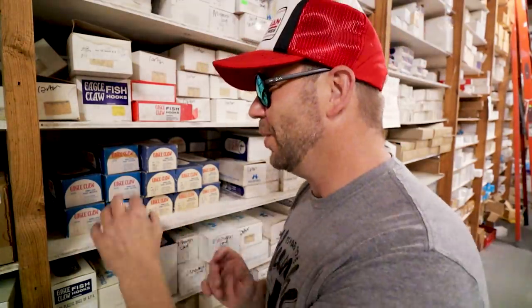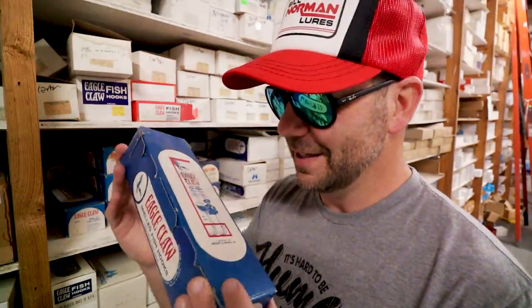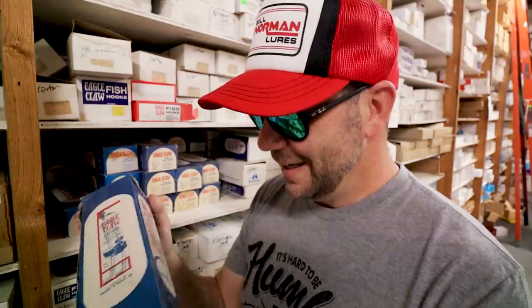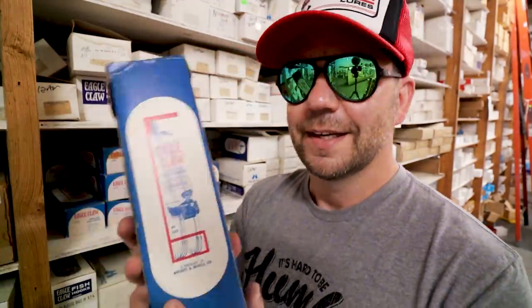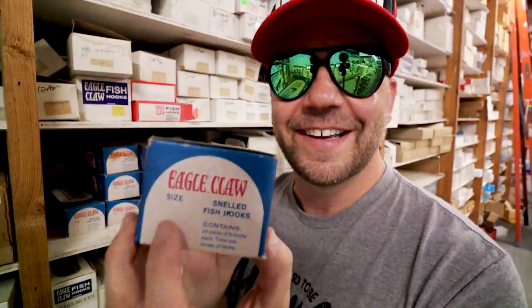But I came across this. These are some old dealer boxes of Eagle Claw snelled hooks. I've never actually even seen a dealer box. I'm gonna crack this open, but it's got the old school logo of just that classic angler with a stringer. Look at how awesome that is. So let's check this thing out. We'll open this up real quick.